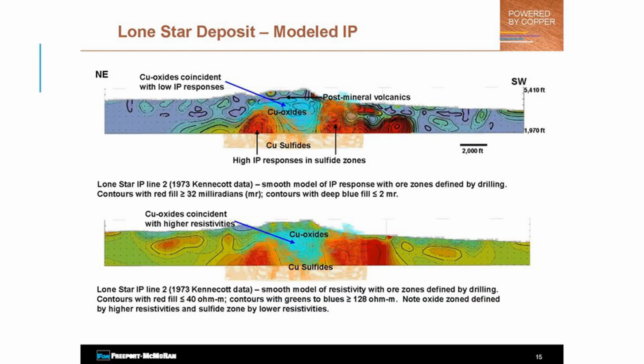As you can see on the Lone Star modeled response, where the oxide is, there is deep oxidation down to as much as 3,000 feet of oxidation. And as you can see, there is really no IP response associated with that. On the flanks, though, there is still high IP because there are sulfides, pyrite as well as copper sulfides, on the flanks of the deeply oxidized area.